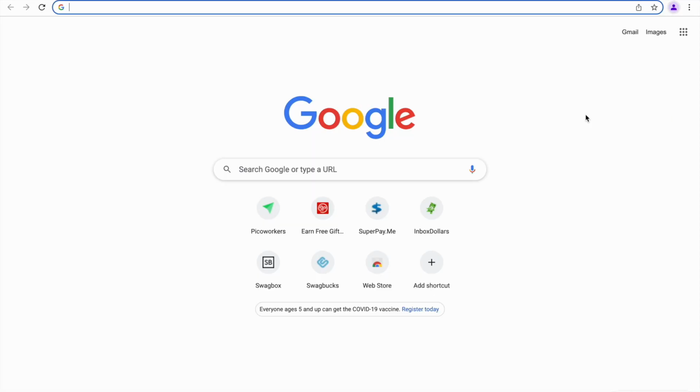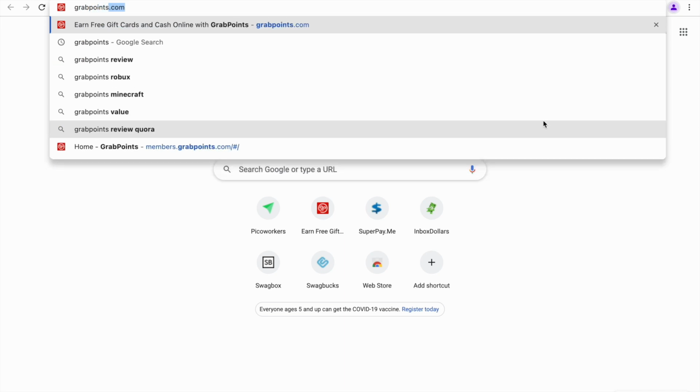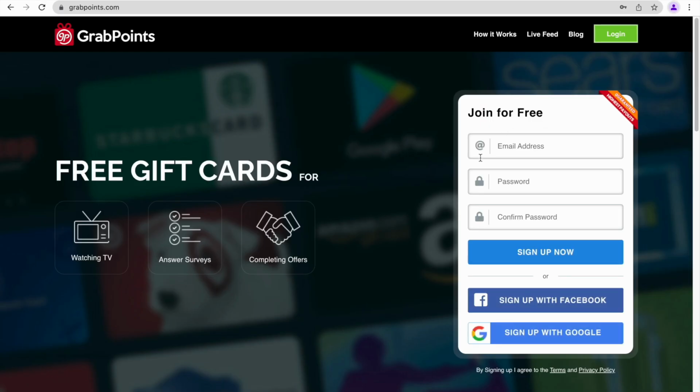Now we start! So first, as you open the search engine of your choice, type the website grabpoints.com. And as you enter, this is what you should be seeing on your own screen. As you can see, this website has a lot of ways and methods to earn money. You can earn through watching, answering surveys, completing offers, and even downloading apps.